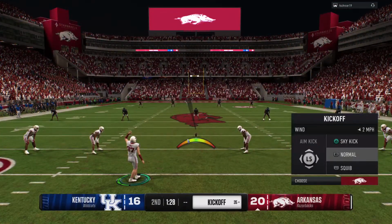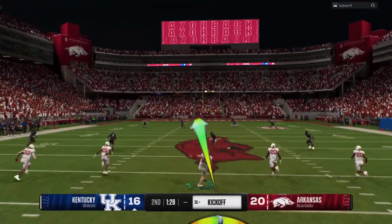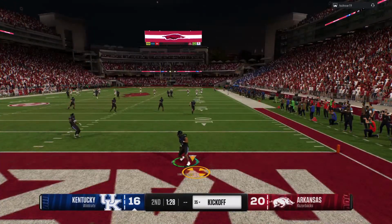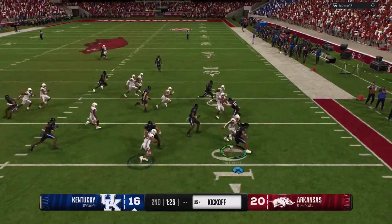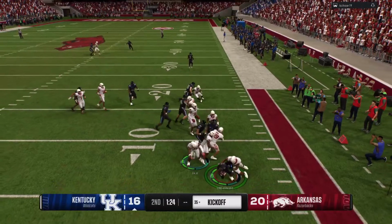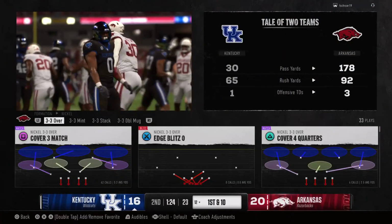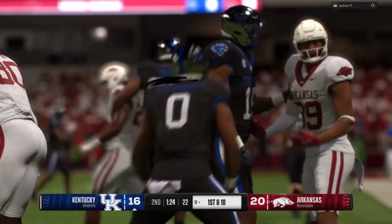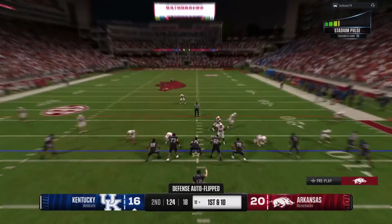Lining up to cover the kick after that touchdown drive. And he's going to try to return this one. That gamble did not pay off as they bring him down at the 12-yard line. Kentucky has it back, and the Big Blue offense takes the field.